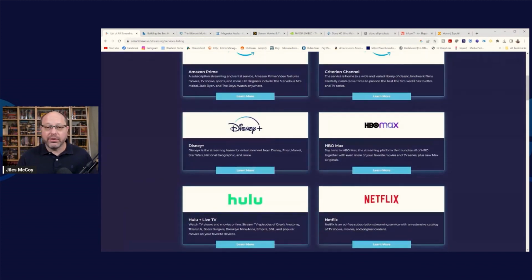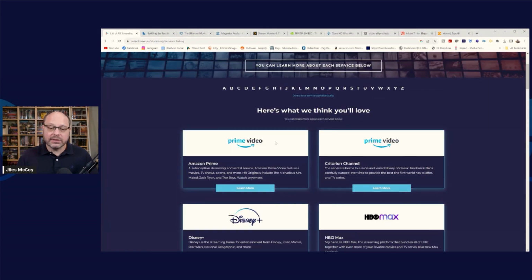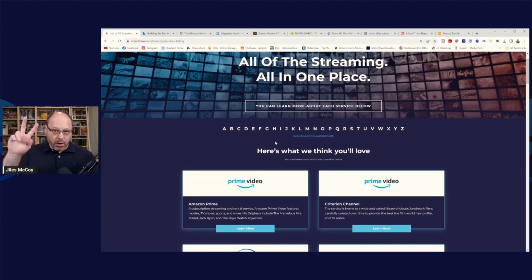Content will move around. And there's a lot of downsides to the streaming model, but there are a lot of upsides as well. You don't own the content, meaning that you pay a monthly subscription and whatever they show is what you can watch. And if they want to change the content, they can do that too. Whereas if you've got a physical disc or a ripped file sitting at your house, nobody can do anything with that, right? It's yours. You've got it there.